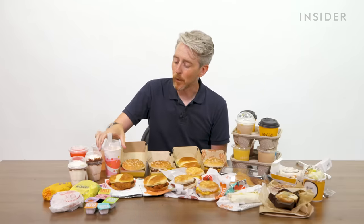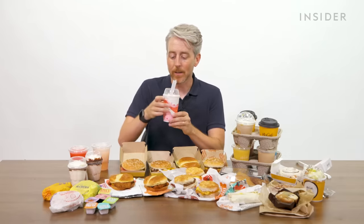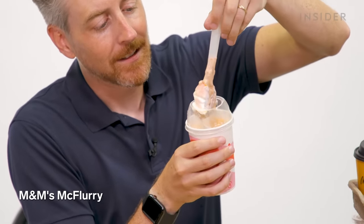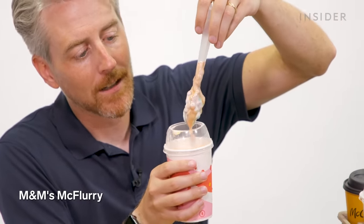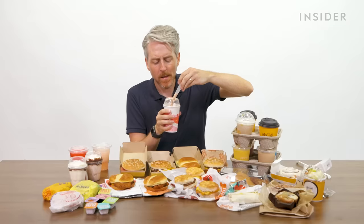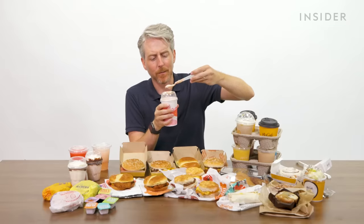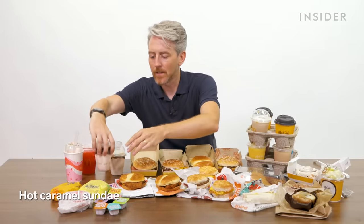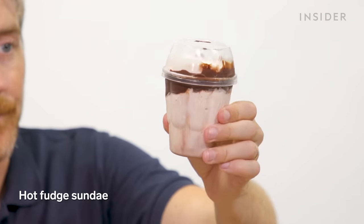Yes, they do have McFlurries and ice cream in Japan, but one McFlurry you can get in the US is this one. It's M&M's McFlurry. Sorry, it's since melted, but it's like those mini M&M's. I went to one of the few McDonald's in the country where the ice cream machine was working. Hot caramel sundae. And the classic fudge sundae.